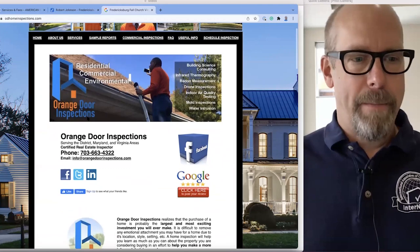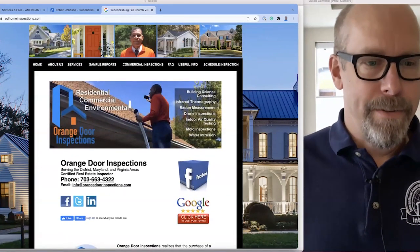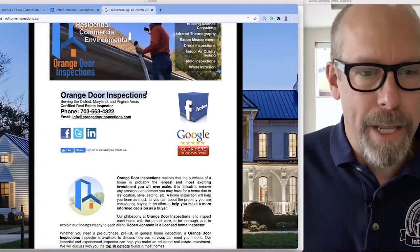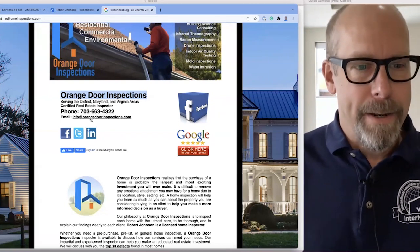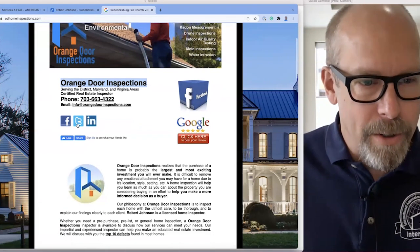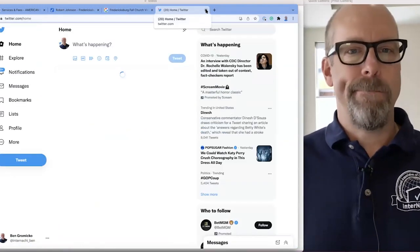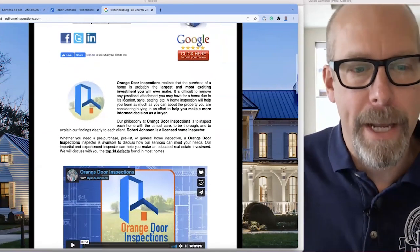Residential, commercial, environmental. And redo this logo, okay? Because it could improve, I would say. And then you're repeating things, right? Orange Door Inspections, Orange Door Inspections. So, and it's a little complicated here. Are you on LinkedIn, Twitter? Should we go to Twitter? Nothing. Okay, it doesn't work. And this is too much.